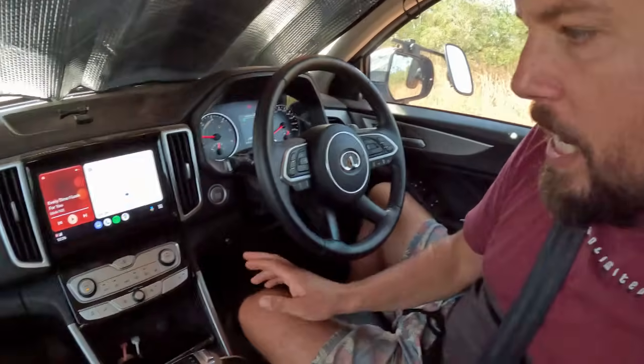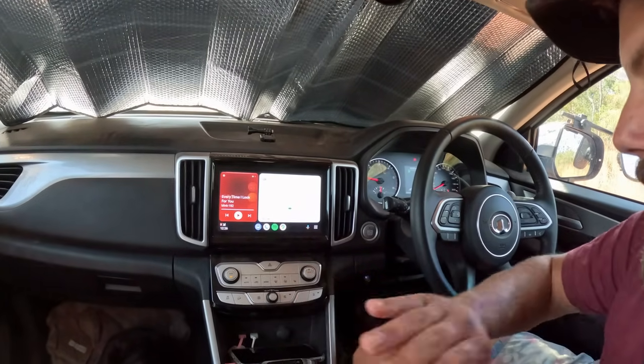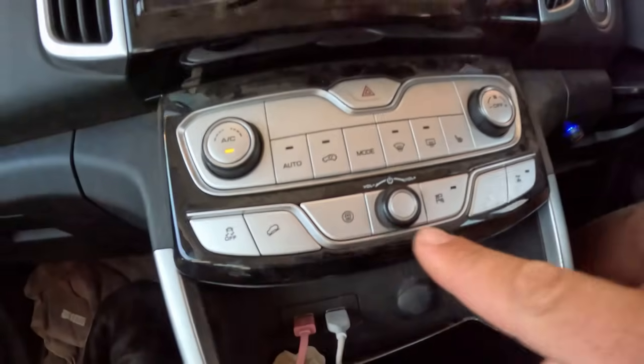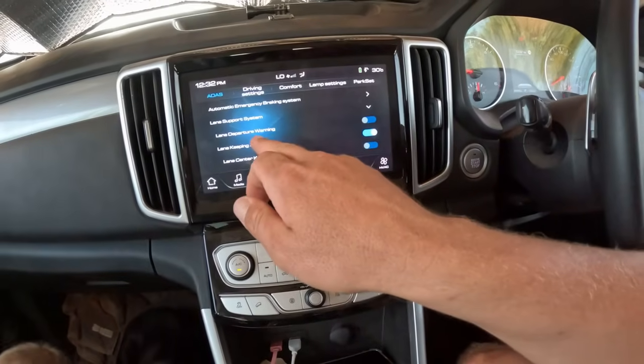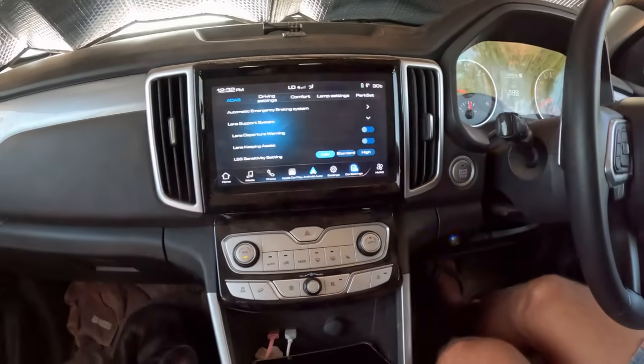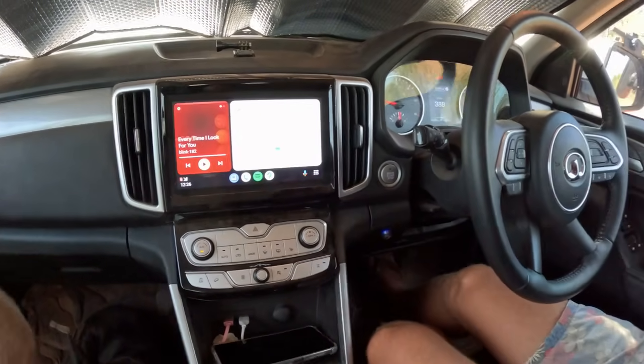So every time I start the car, the power button's here, foot on the brake, start the car here. I jump straight in the car. First thing I do, this button down here, takes me to here. I go lane departure warning, I go off. And then I press that again, we go back to our radio, Android Auto. That lane keep assist I don't like anymore. I thought it was a cool little feature at the start, but I just do not like it. So yeah, I turn that off each time as well.